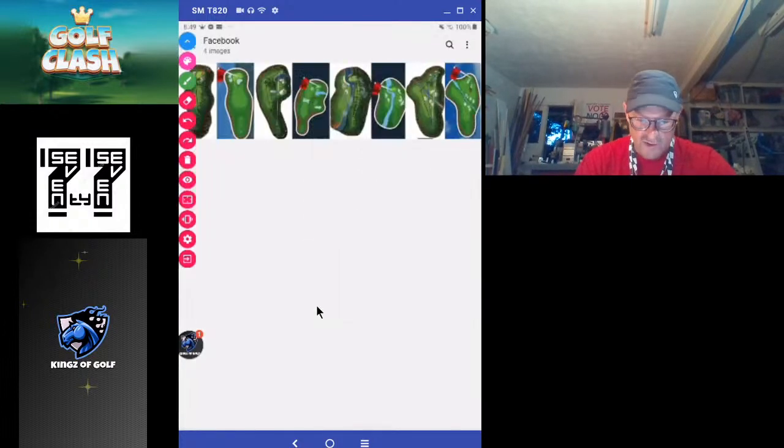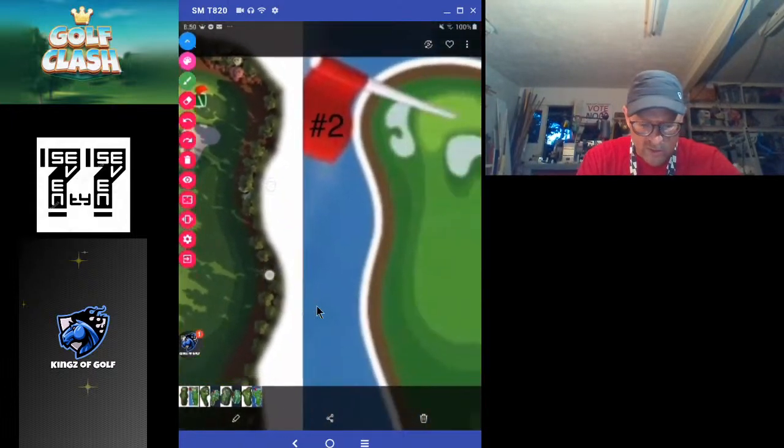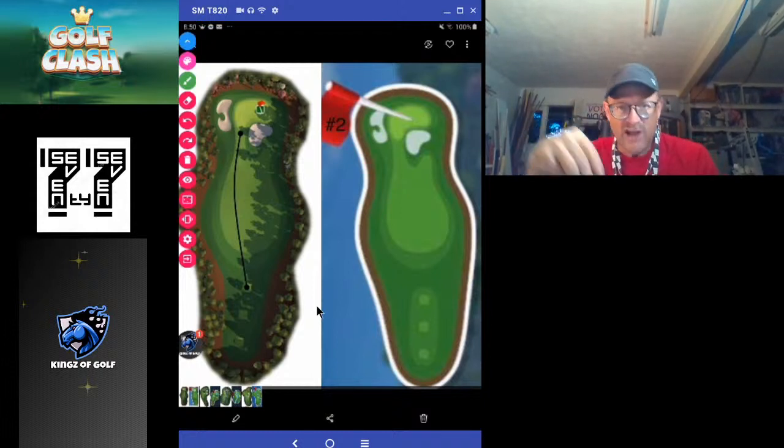Let's see if we can get to it. There's this hole right here. So this being the old hole, this being the new hole, and don't worry about the trees. When they show this stuff, there's going to be trees and there's going to be stuff out there. It looks to me like it's exactly the same. So what that tells me is that the changes they've made on this hole are going to be more about the green.